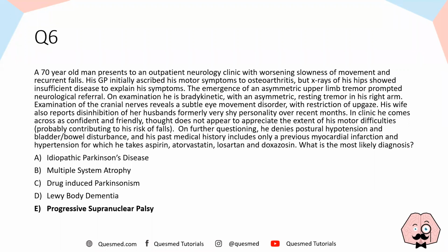Now, if we look at the other options, it mentions that he's obviously come to this clinic quite early on. He denies a lot of autonomic symptoms, but there is a history of falls, and he is on some doxazosin as well. So this doesn't really fit with idiopathic Parkinson's disease. We wouldn't expect him to have falls early on in his diagnosis, and he does show some other symptoms which are a little bit strange. Now, some of you may ask, well, could this be dementia in Parkinson's? And what's the difference between that and Lewy body dementia?